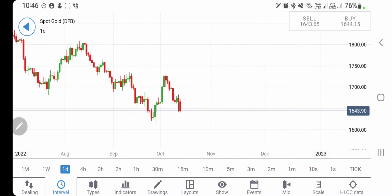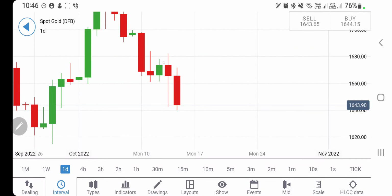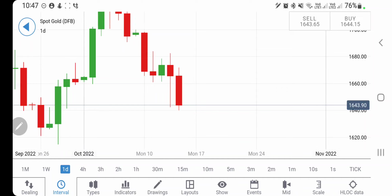At the same time, one must not forget the last three candles. After a bit of consolidation here, three candles in parallel with almost the same body size. This time it has given a breakout. This is the first candle after the breakout. Possibly a second red candle may appear, which might try to take it towards 1618, 1620 levels, which is definitely a stronger support. And then again a possible retracement before it tries to take a dip again.